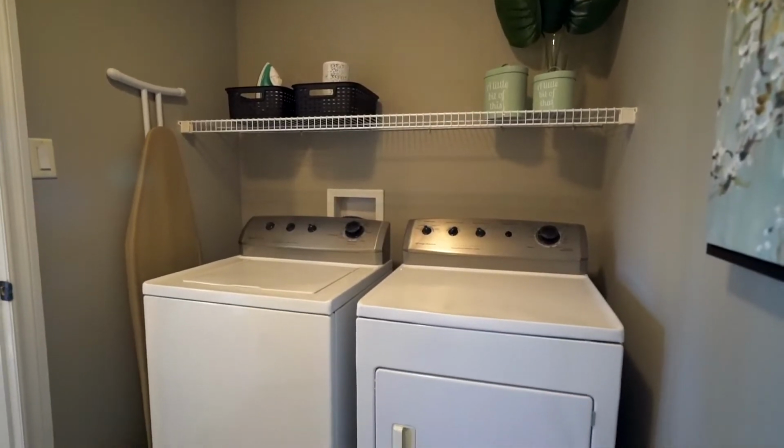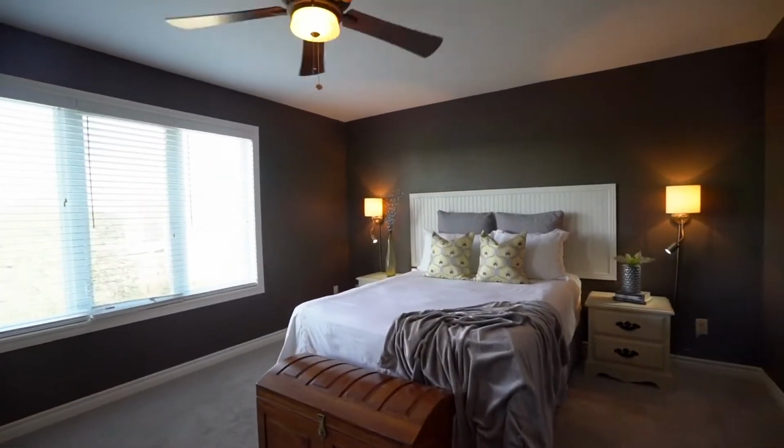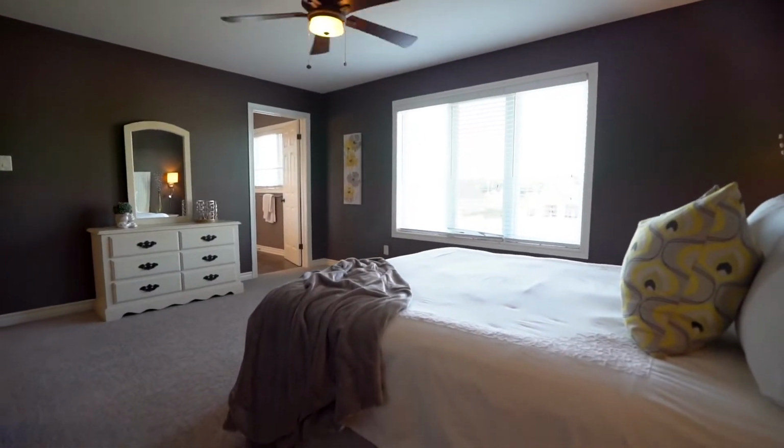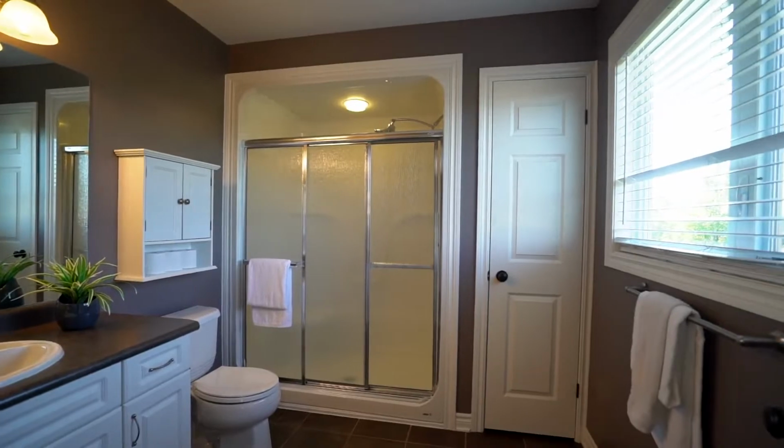Some additional features about the home include a second level laundry room, which is very convenient. All four bedrooms are a generous size, including the master, which is huge. It has its own walk-in closet and nice three-piece ensuite.